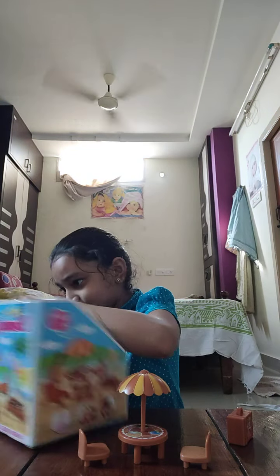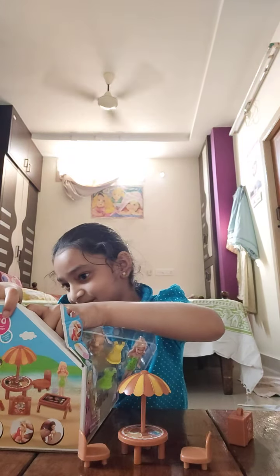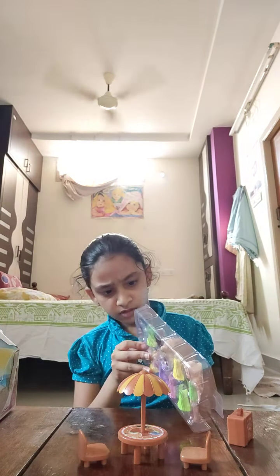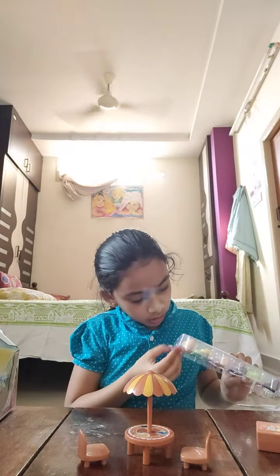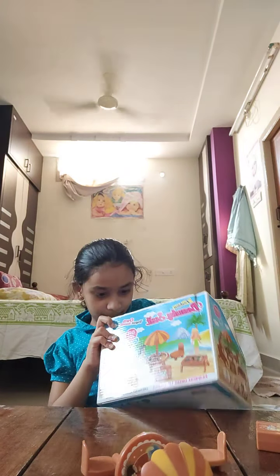Yes. It's half out. Wow. Guys, but look, we can't even take out the dresses from any side. Wait. Oh, two are there. Let's keep that aside. I think I got the purple and pink one. Yes, I got it. Oh, even yellow. Let's see what it is.